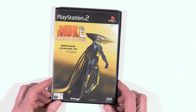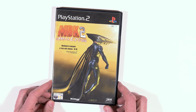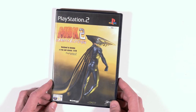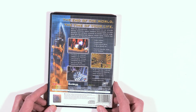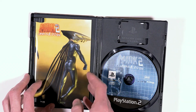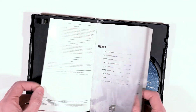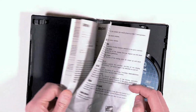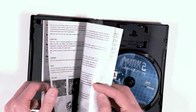MDK2, which I do believe stands for Maim, Destroy, Kill or something? Yeah, not entirely sure. MDK2 Armageddon, and I love the first game, played that on PC, really quite fun. Never played the second one, so yeah, had to get this one. Keep saying that, I know. Really nice condition again, with all the manual goodness intact.